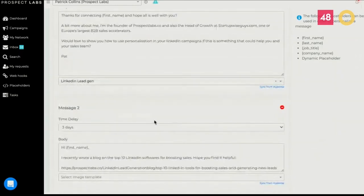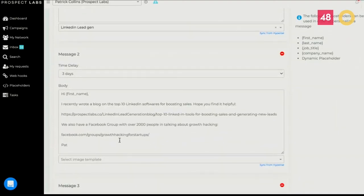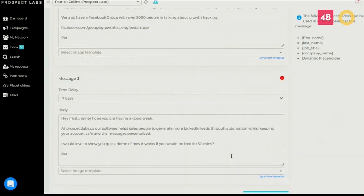If they don't reply, 3 days later, I would send them towards a blog, but I would also send them towards my Facebook group to say, check it out. And then if they still don't reply, I go one last time to say, would love to show you how to use our software. Are you free for 30 minutes?